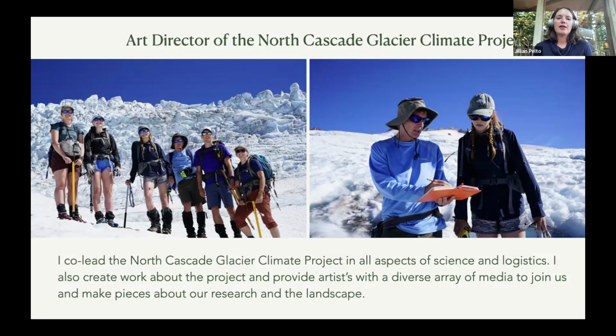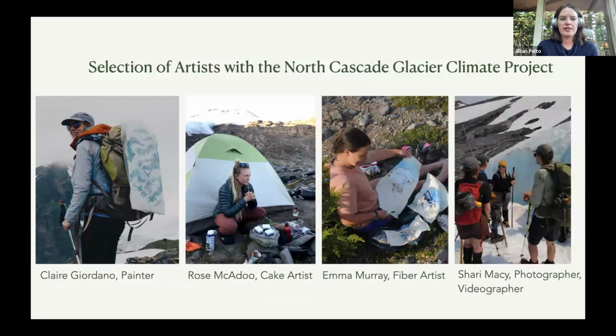And so as part of my role as art director, I also bring in different collaborators and artists and make it like an artist residency for them, where we can take them to places they maybe wouldn't get to go, and they can make work about the landscape or our research. And so I'll show a few examples of that. These are a few artists that have joined us over the years. On the left, a painter. Then to the right of that, a cake artist, who was really cool. She basically makes sculptures that you can eat, about science. You'd have to look her up to see her cool examples.